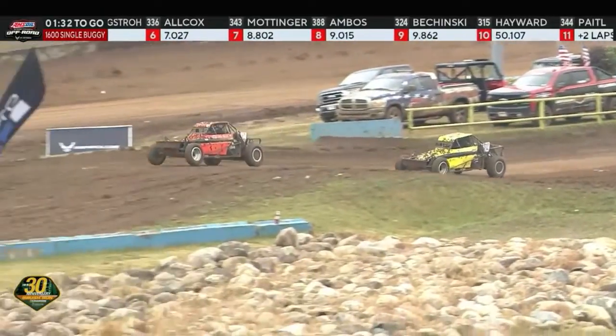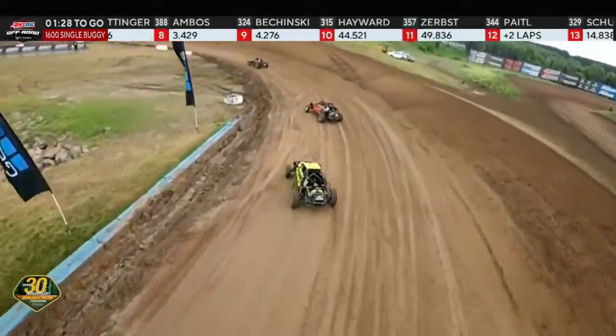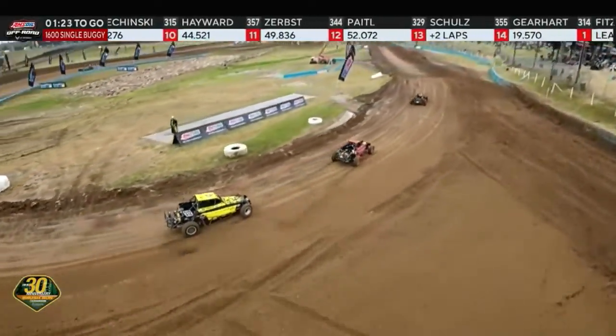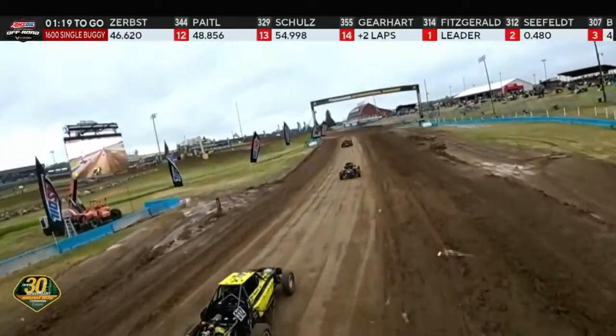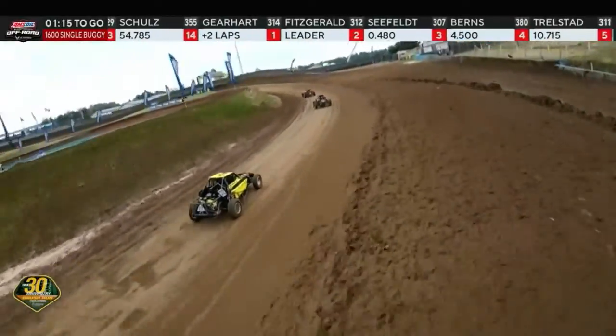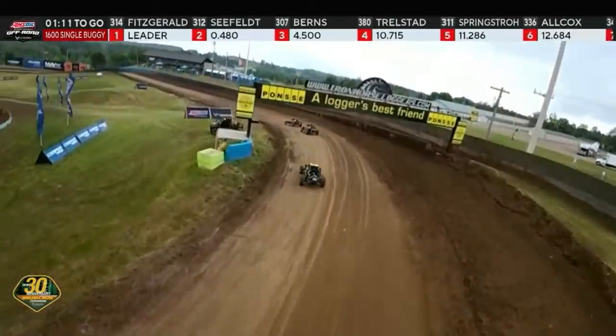You wonder, being the same identical cars, how much they really share information, and if they're on the same gear ratio, the same motor program. Both cars are really, really fast, but the reason I say gears, Shane, or tire size, is because all of a sudden Seafelt, after the gravel pit, reels them right back in, and then it looks like Fitz is a little bit quicker here.